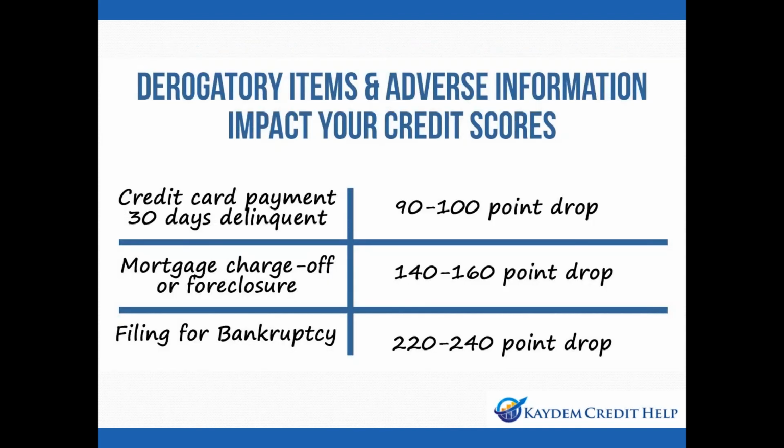All right, now we're going to talk about some of the derogatory items and the adverse information and how it can impact your credit scores. So here are just some general derogatory items. A credit card late payment, 30 days late, could cause a 90 to 100 point drop. Mortgage charge-off or foreclosure, you're looking at a 140 to 160 point drop. And filing for bankruptcy, you're up there in the 200s, as high as a 240 point drop.